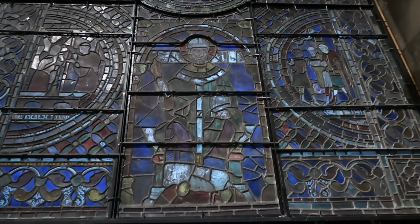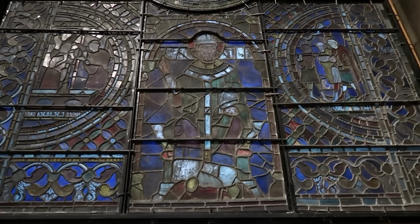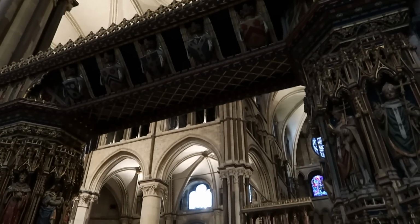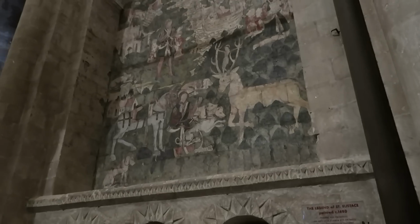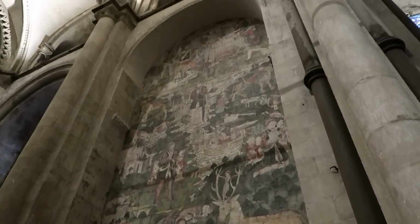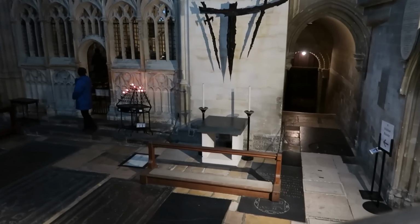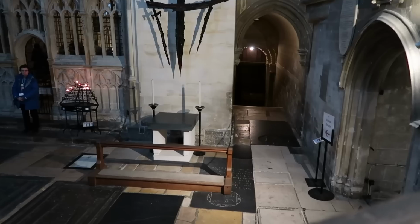This stained glass is so close that you can kind of see just how much grime it's accumulated over the years. Wow, this was painted in 1480. It was here, in this area, that Thomas Becket was murdered by Henry II's knights in 1170.